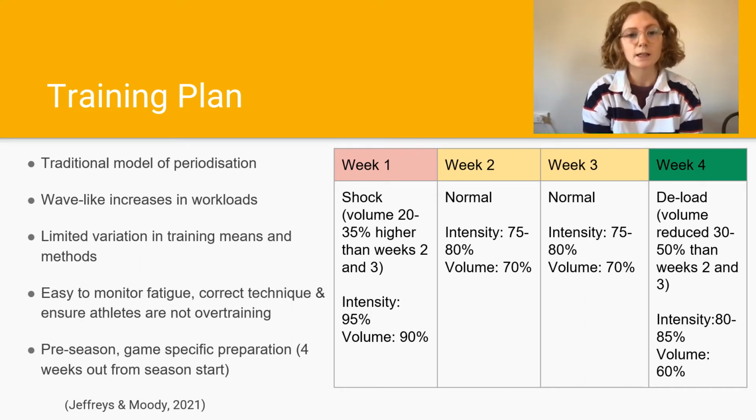We've manipulated the training intensity and volume in the mesocycle, with week 1 being a shock week. A shock week has a 20 to 30% higher training volume, with the aim to load athletes with high intensity that mirror the start of the season and to promote large gains in a short amount of time.